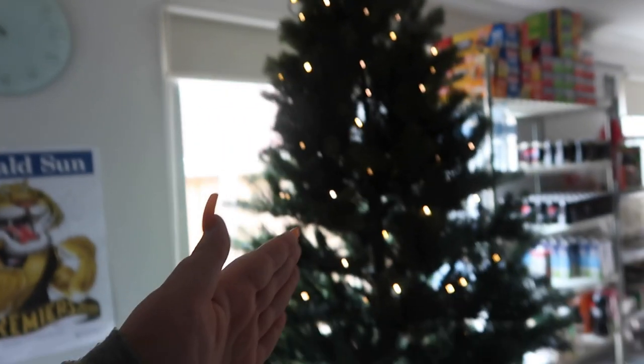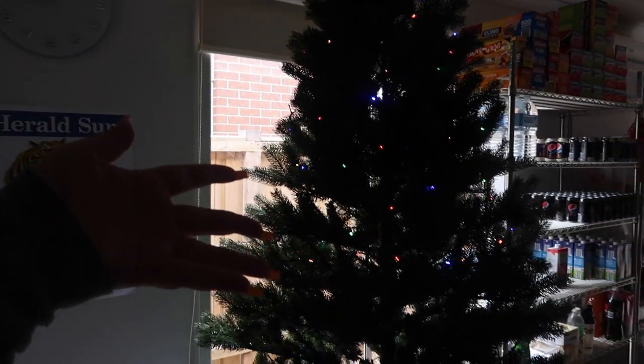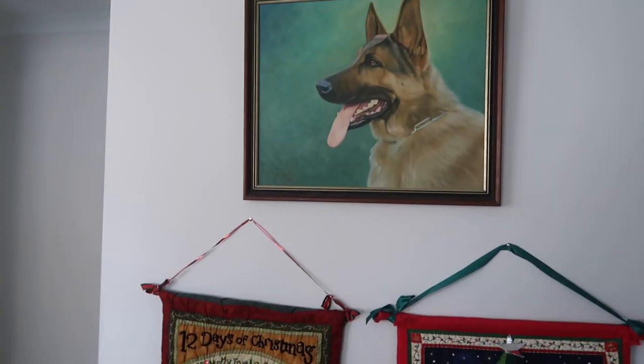Hello friends, what time is it? It's 10:42. We just put the lights on. This is our tree with lights on. You can't really see the window, but I'll show you probably tonight. It's gonna look a bit better. I've just put up a couple things. These two things, hi mom. These were up higher last year, but we put folk up this year.